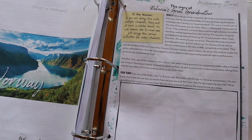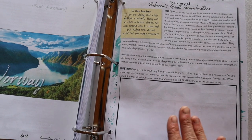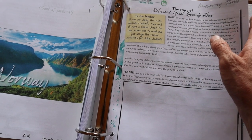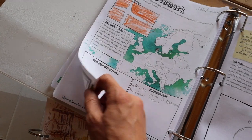Or, you know what, there's also a good chance that we read this and we talked about it, and depending on the day, it was not a good day to expect them to write a bunch, and instead it was more about us having a good discussion, and for us, that is acceptable. And on to Denmark.